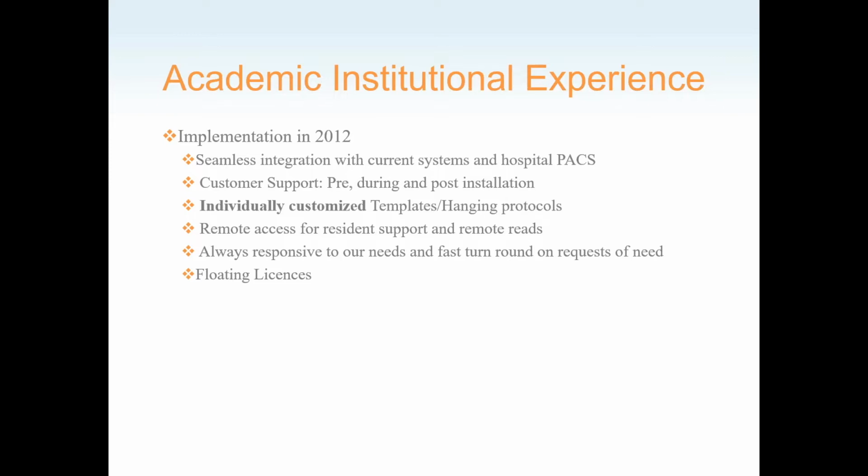Remote access for resident support and remote reads. I'll get more into this on a later slide. They've also been responsive to our needs with fast turnarounds for requests. Often, if it's simple enough in terms of templates, they will get back to us and have a new template created within the day, or sometimes a couple of weeks for more complicated needs, as compared to the vendor, where we would put a customer need in and it would be several weeks before we would hear anything back, going back to R&D, and it would be several months before we would see a solution, if at all.